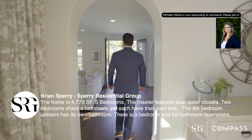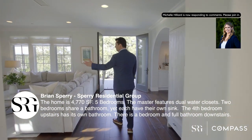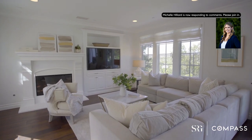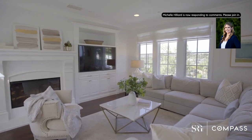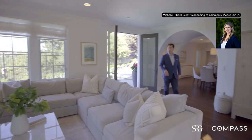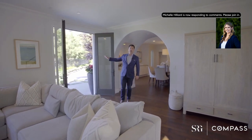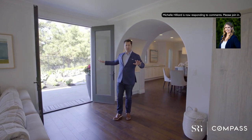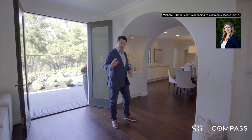So as we continue going, we've got the family room here. Great place to hang out with the family, watch a movie, fireplace there as well. And this door is leading to the backyard. We're not going to go there yet because I want to show you the house first, and then we're going to save the best for last. Maybe the best for last.